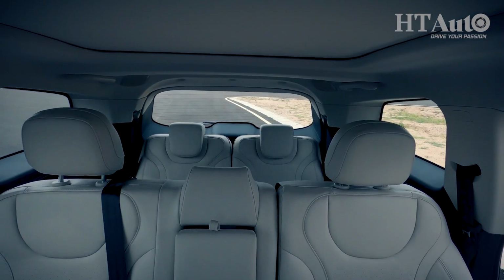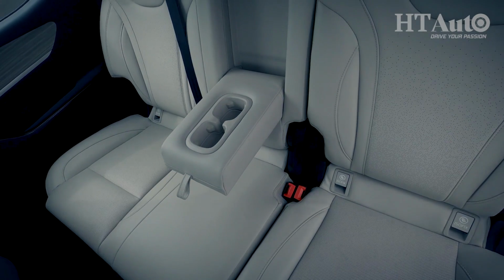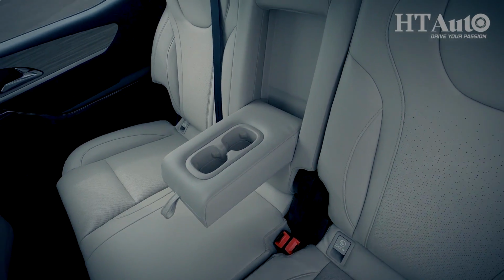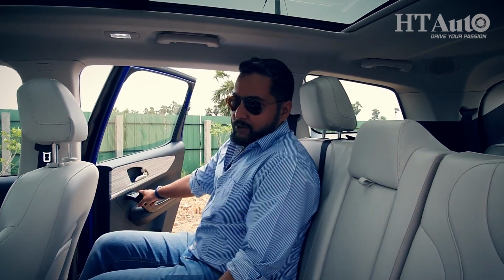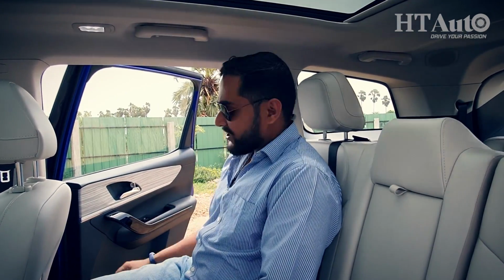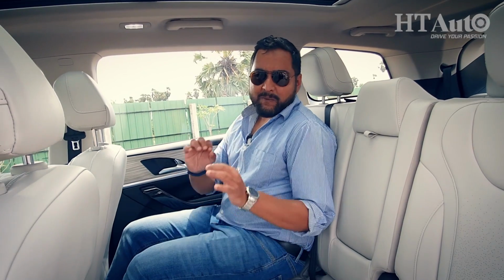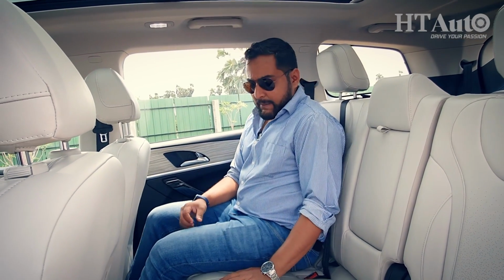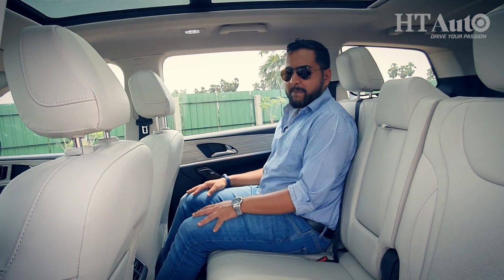Now, what about the second row? Really, in 3-row SUVs, the second row is the throne, so to speak, of the vehicle. The second row seats are really nice and generous in terms of the space that's on offer. I like the white upholstery that the car gets overall, but I do feel that since this car is meant for the outdoors, or so Mahindra tells us, it may just get a tad dirty. But barring that, there is generous amount of knee room. Feet are well placed as well.